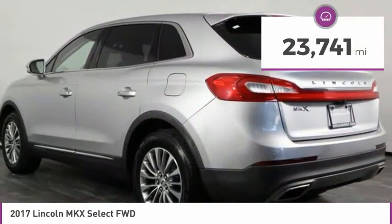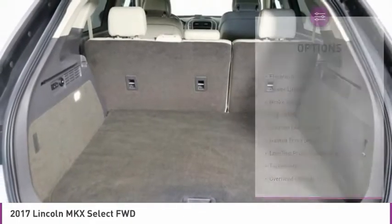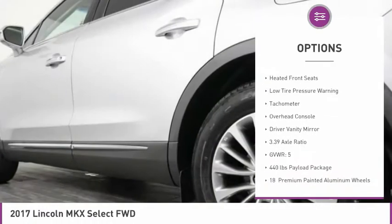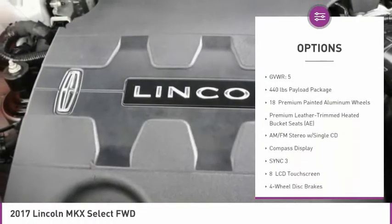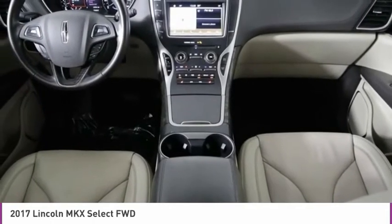This vehicle has less than 25,000 miles. Here are some of this vehicle's great options: electronic stability control, power liftgate, brake assist, fog lights, four-wheel disc brakes, heated front seats, low tire pressure warning, tachometer, overhead console, driver vanity mirror.